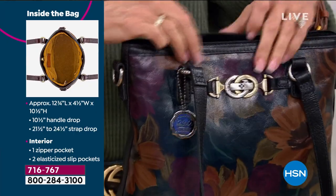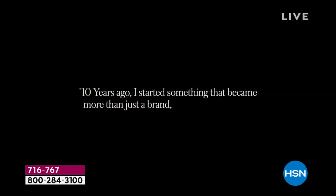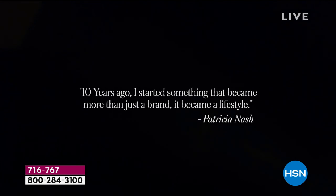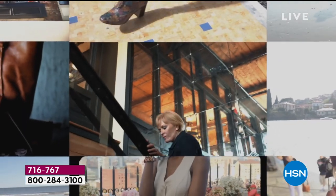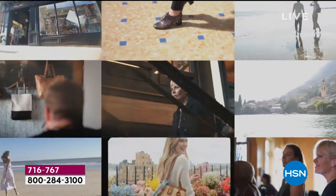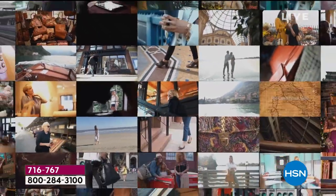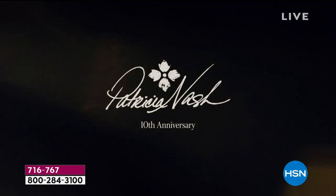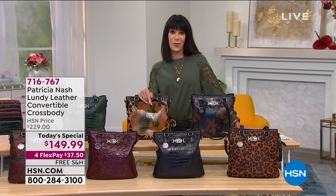But we are going to talk about that as we welcome in my fabulous guest, Patricia Nash, who is celebrating her 10th anniversary in this magnificent world of handbags. This has been a lifelong love, a passion, a global journey for Patricia. And to celebrate this show today with exclusive designs, there's a little bit of romance attached to this one, right, Patricia? Because as we celebrate the English countryside, you met your hubby there. I did. In the countryside in England, I did.